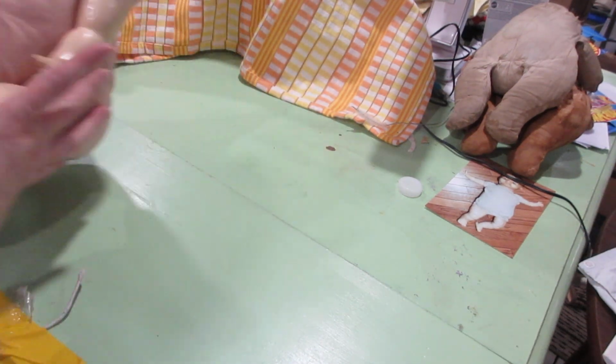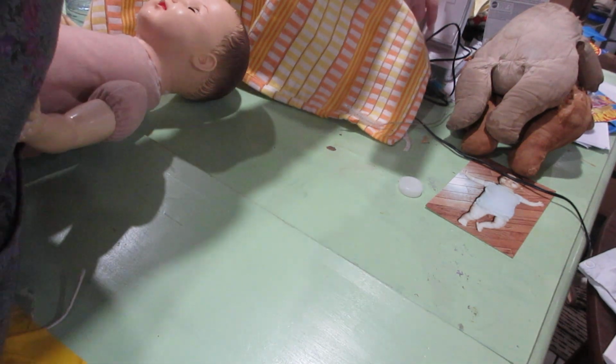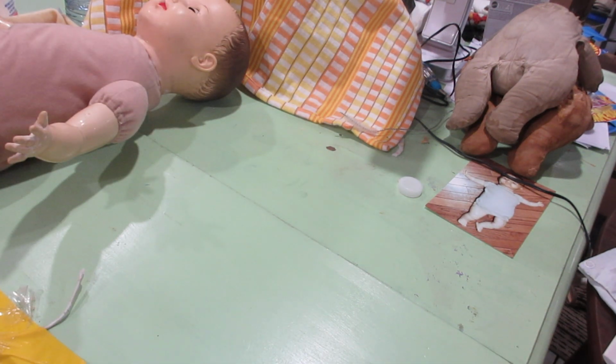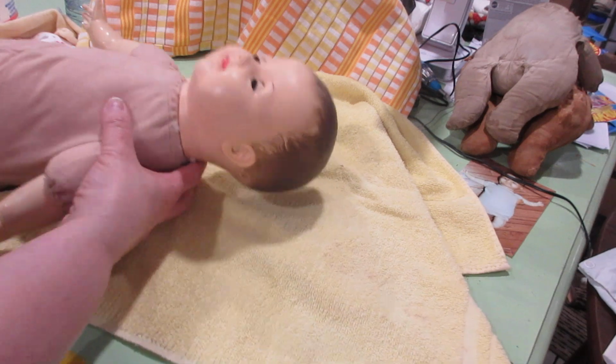So anyways, let's get a towel down. I got a towel over here for her. Let me get it. There we go. I brought in a towel for her. I buy old towels from the Salvation Army if I can get them, or from the thrift stores, wherever. Mostly from the Salvation Army because they're cheaper there. And there we go. This baby is ready.